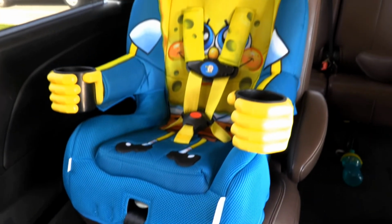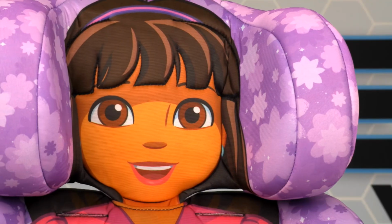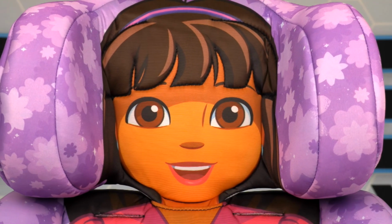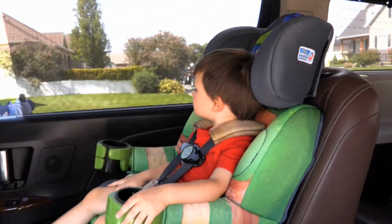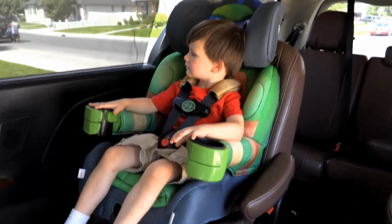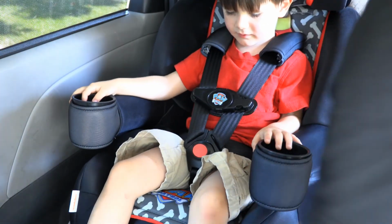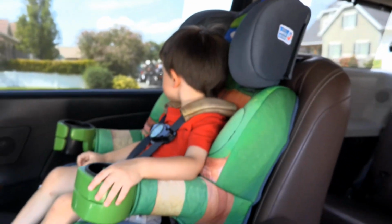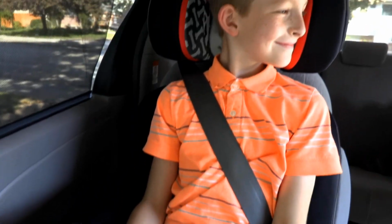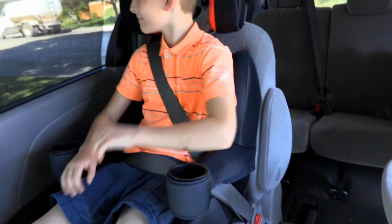The Nickelodeon car seats are made with high-impact polypropylene, which is extremely durable. It has a deep headrest with EPS foam for superior side impact protection and comfort. The seat is also side impact tested to assure the safest seat for your child. And to accommodate different kid sizes, this car seat has an internal 5-point harness with 3 harness slot positions for your growing child. The harness is suitable for children 22 to 65 pounds and transitions to a belt positioning booster, which uses the vehicle seat belt all the way up to 100 pounds.